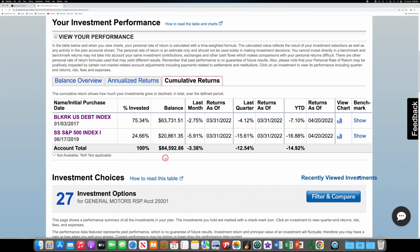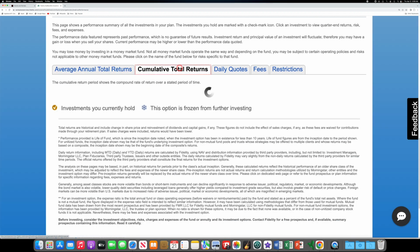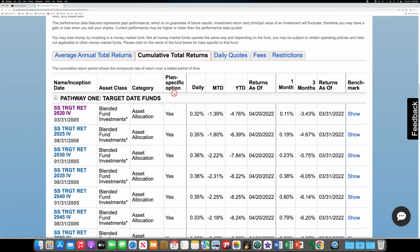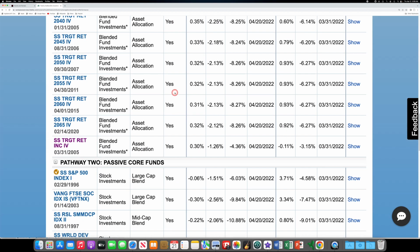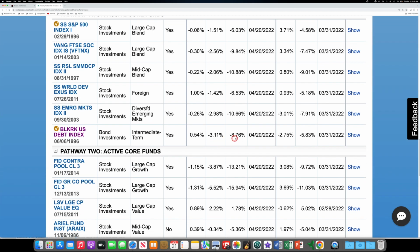Let me show you the fund I want to go to. Let's click this first, cumulative total returns. I want to go right here to the State Street Target Retirement Income 4 Fund. And why do I want to go to this fund? It has a lower negative number, meaning this fund isn't doing great, it's not profitable, but at least I won't lose as much money. So right here it says negative 4.36%. Let's go to the fund that I am in. It says negative 8.76%.